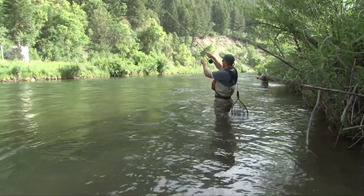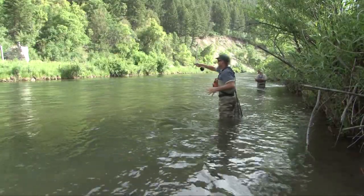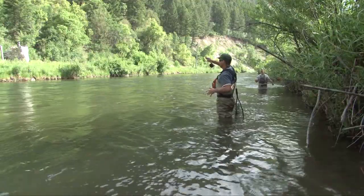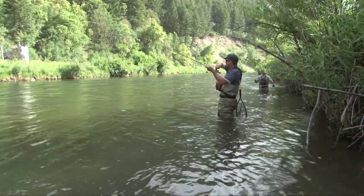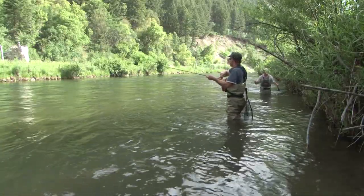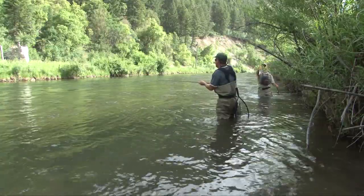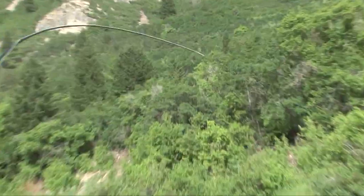Now, it's not a monster, so I might be able to land it maybe. As soon as I say that, what am I saying? What kind of fool am I? I haven't learned yet that there's no fish too small for me to lose.